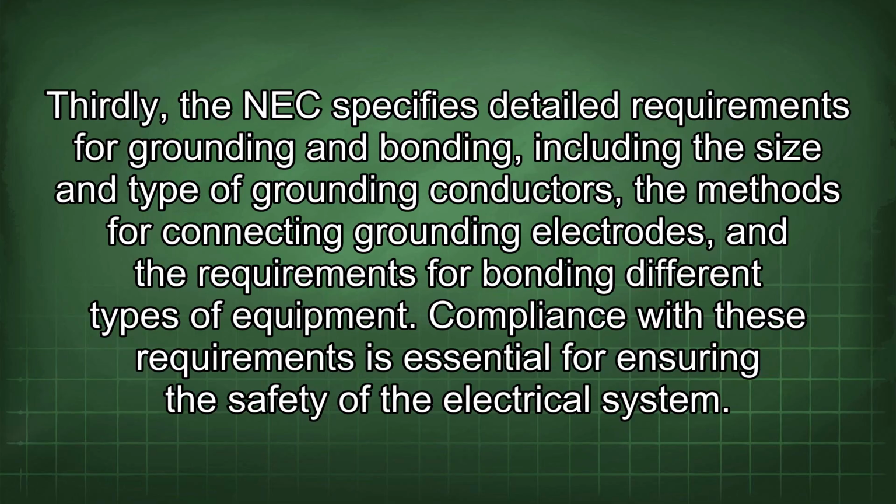Thirdly, the NEC specifies detailed requirements for grounding and bonding, including the size and type of grounding conductors, the methods for connecting grounding electrodes, and the requirements for bonding different types of equipment. Compliance with these requirements is essential for ensuring the safety of the electrical system.